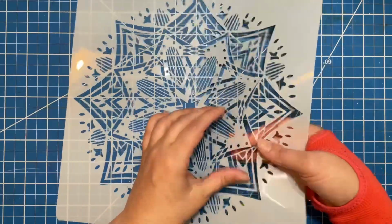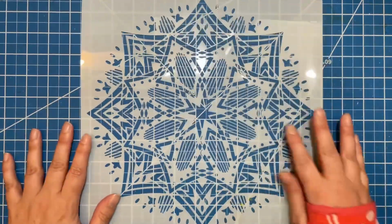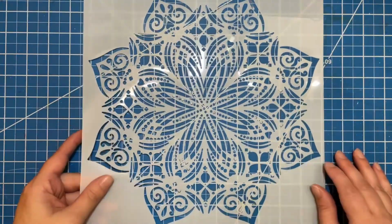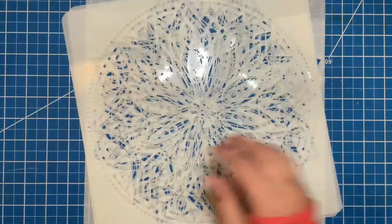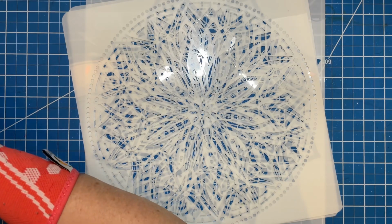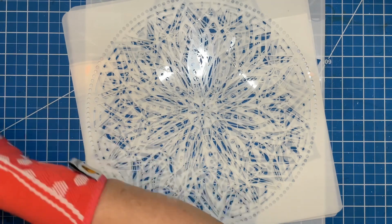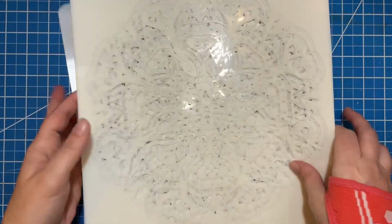Oh, come on, Erica. Just get that out of there. See? Really easy to take those out. And then here's the last one. So gorgeous. So it's 1, 2, 3, 4, 5, 6, 7, 8, 9. So a 9-pack of stencils, and all different mandalas. They're not repetitive or anything.